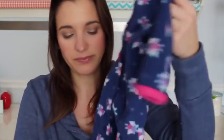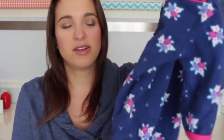In terms of daytime outfits, for the first month, she's kind of transitioned out of this now, but for the first month, she was totally in pajamas all day long. What I would do is keep her in these kind of fleecy pajamas. I have them in fleece, terry, and cotton. I think they're called Sleep and Play? Whatever, they're basically footed pajamas, right?